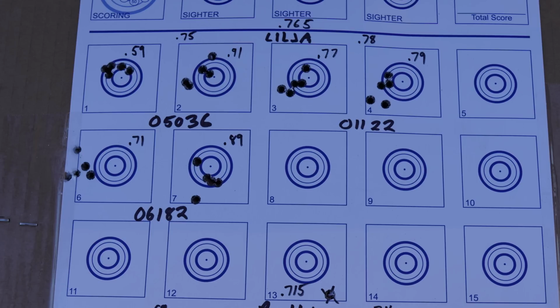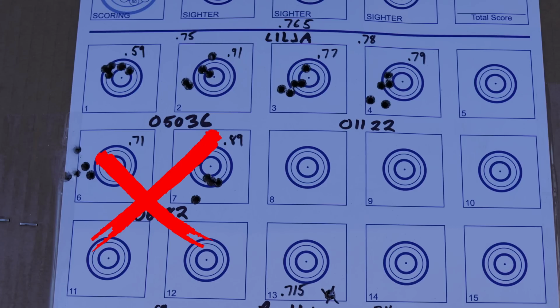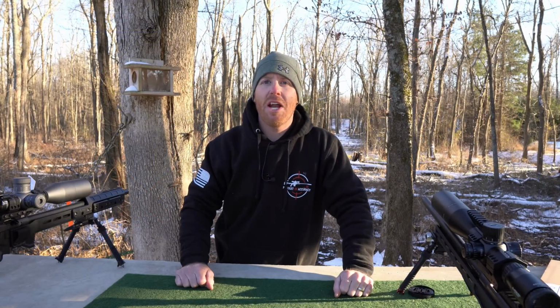06182. And this fared out a lot better than the Bartlein did, .71 and .89. So it also was the worst lot, so we threw that guy out of there, which left us with a .75 for the 05036 and a .78 for the 01122, which gave us a .765, which is 0.05 inches bigger than the average of the Bartlein. So we're talking about a very slim margin here. So neither one of these blew each other out of the water.